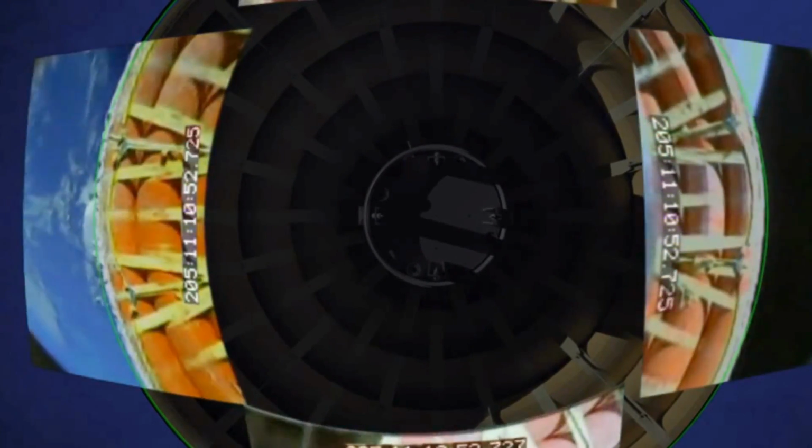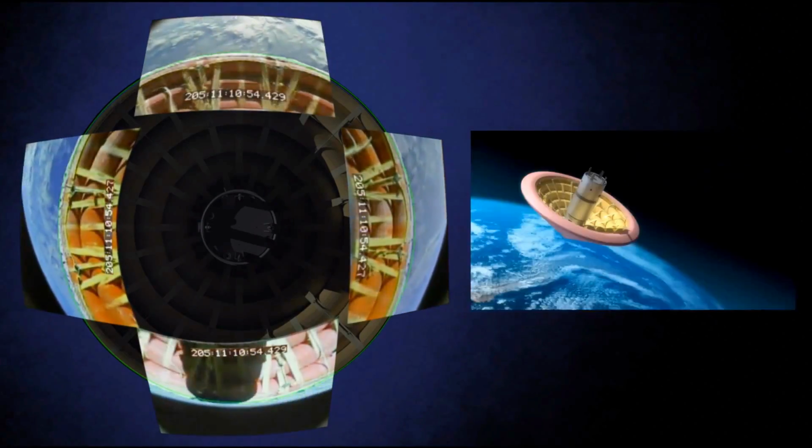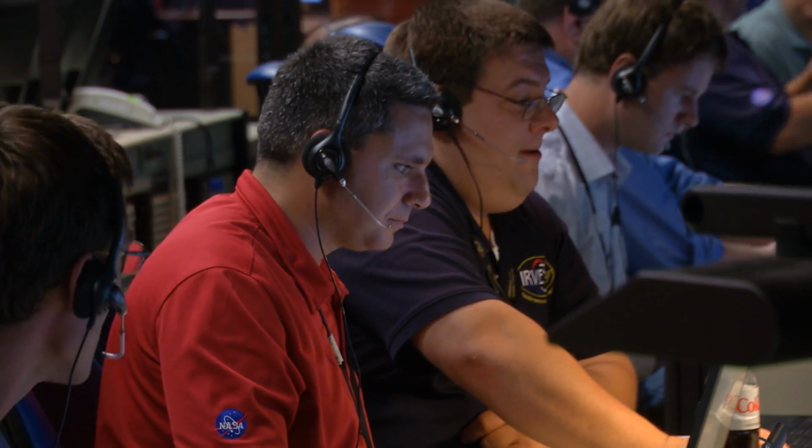The next big test would be to see if the center of gravity offset would work. Immediately, perfect numbers began pouring in, proving that this concept had worked beautifully as well. One thing after another was falling into place, with the final crucial measurement on heating to come.